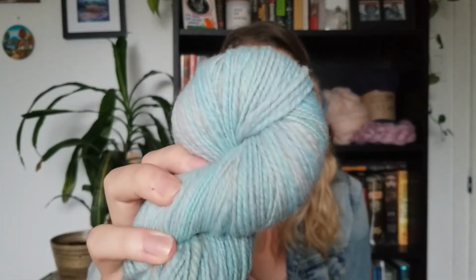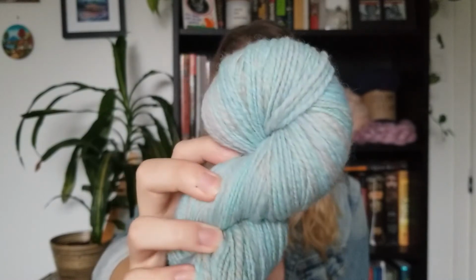So this is another one that I've done. This is a blue, and I chain plied this one as well. I almost don't know how to talk about this stuff, but anyways, it is what it is. I can just show you.